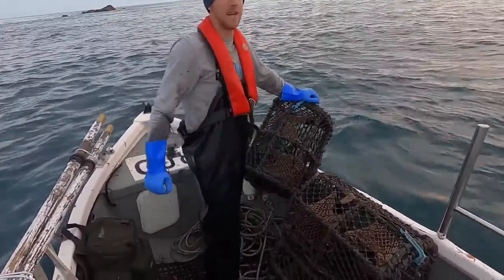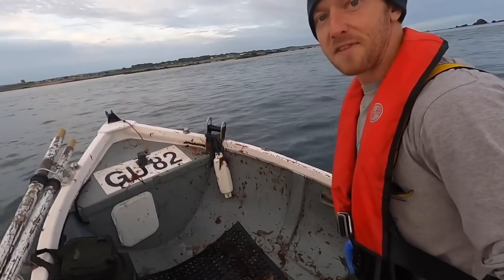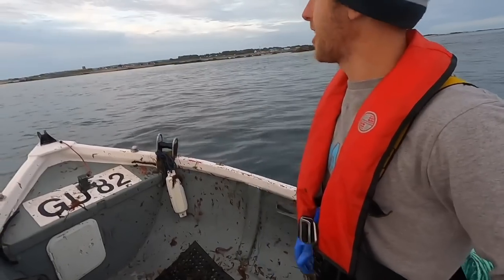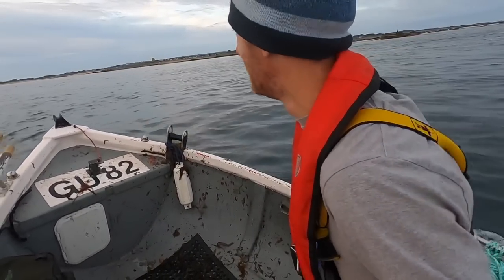Right, bait this one up. Let's get onto those last two strings, baby. I actually forgot, there's three strings left. Two strings of two, one string of three. Problem with having a few pots, you end up forgetting where you put them.